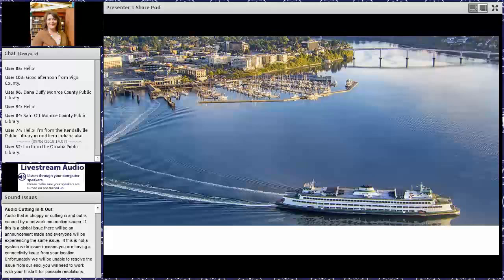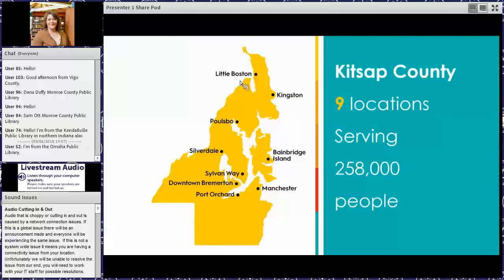So we have rural, disconnected areas. We have affluent seaside hamlets. We have a semi-urban downtown area with a high poverty rate. And of course, there are rising rates of unsheltered conditions for people all over the county. As you can see, our library system is actually pretty disconnected as well. We try to serve the areas where we can find the most patrons gathering. Our 9 locations serve a little over 250,000 people, but Kitsap County is pretty large and spread out, as you can see here on this map.